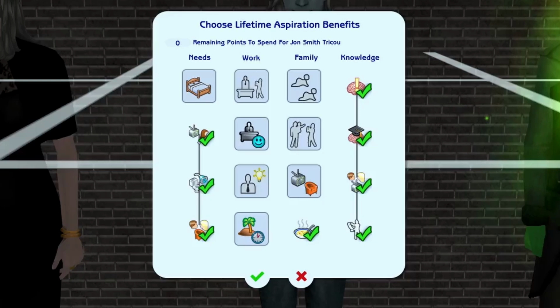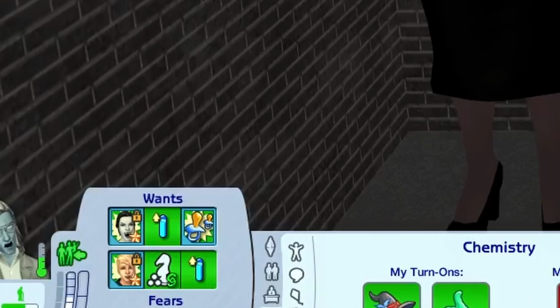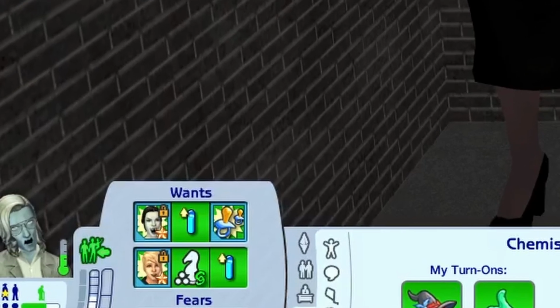I saw no need to give him any perks on the work tree, so I actually decided to give him the first 3 perks in the needs tree. If he gets another point, we can either get him the last perk in the needs tree, or maybe another on the family tree. And finally, Jon Smith is turned on by the occult and well-liked Sims. His turn-off is Daydreamer. Can we just take a moment to appreciate his portrait picture?